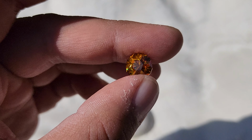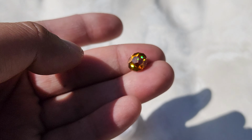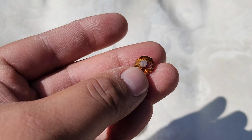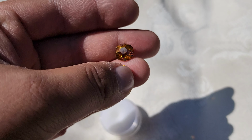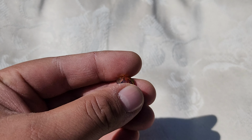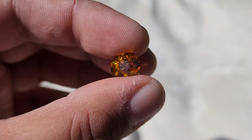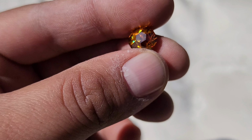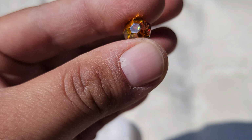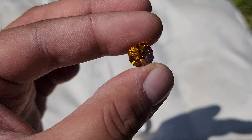I am not able to capture the rainbow flashes that are coming in the stone. As soon as I focus on the stone, you can no longer see the rainbow flashes, but it is not as dark as you are seeing on camera. It is so bright, so vivid, so gorgeous. Really disappointed by how it's looking on camera, but so beautiful. Really trying to get the angle right so I can show you.